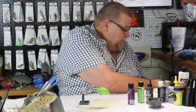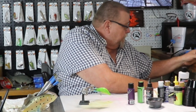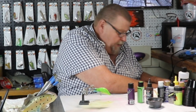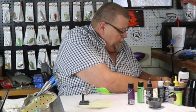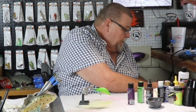I'm thinking that I'm probably going to need to put some orange on that belly of that bait too. I think that orange or red or yellow belly just gets you more hits on these lures. I may just be too much old school in me, but that's what I think.